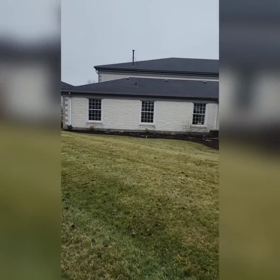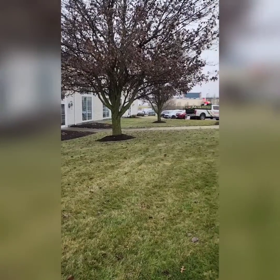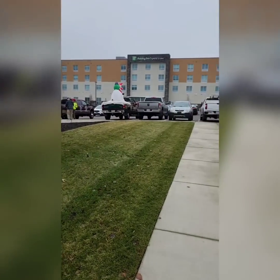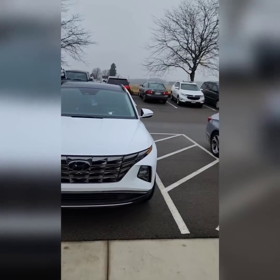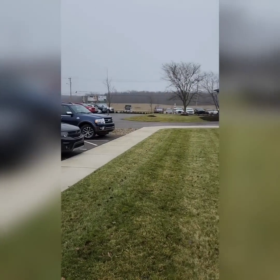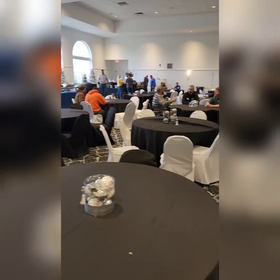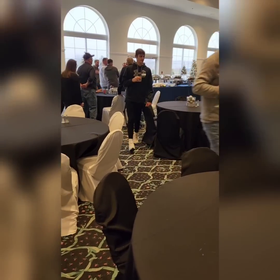This is the building where the pro event has been taking place. Parking lot's full. Mostly lawn care and landscaping personnel. We're having a good time. Just had lunch. Everybody's finishing up in here. We're getting ready to go back into the event center and get started.